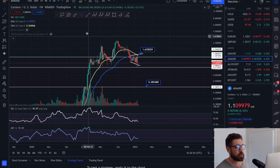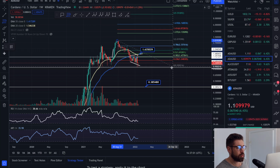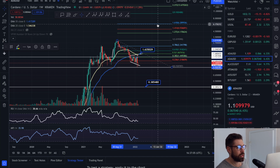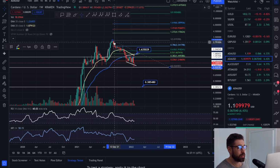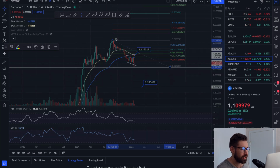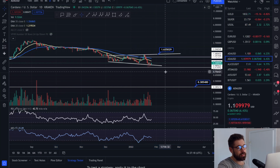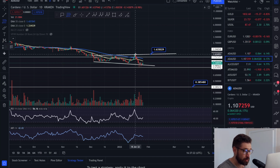If this were to be our true bottom, of course, that's not promised. You can take your Fibonacci from your swing high, your swing low, and you would target the 1.618 for your next impulsive wave. And that could take ADA all the way up to about $6.17, guys. That might be wishful thinking here on the weekly, as this is the previous all-time high. Let's actually go to the daily, and let's do a little bit of a smaller Fibonacci, because that would just be a complete reversal in the trend, which would be beautiful.